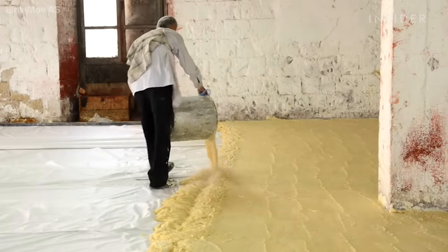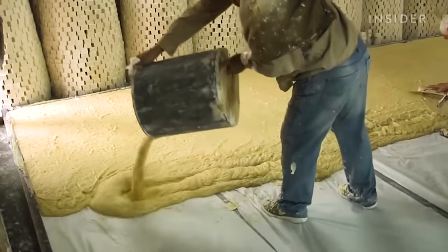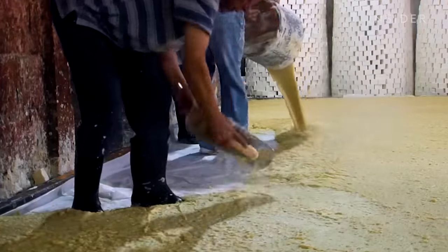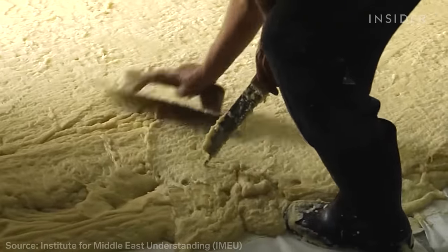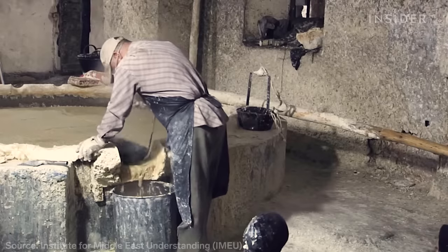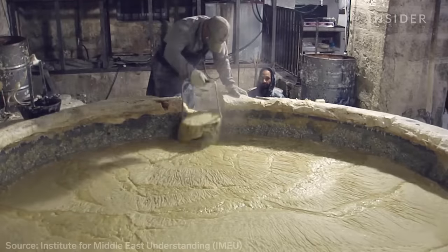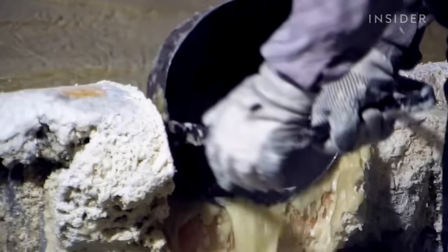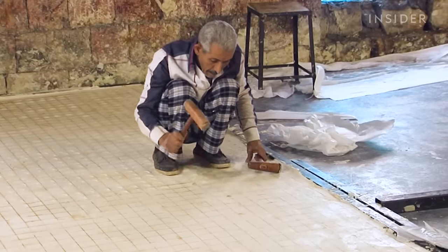This is how olive oil soap is made in the West Bank. It's being poured on the floor to cool and solidify. The Palestinian tradition goes back over 1,000 years. But while the West Bank once had nearly 40 soap factories, Nablus Soap Company is just one of two still operating. And today, a once thriving industry is struggling to stay afloat.